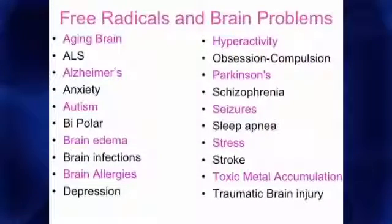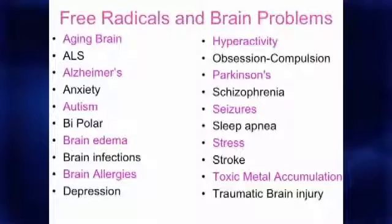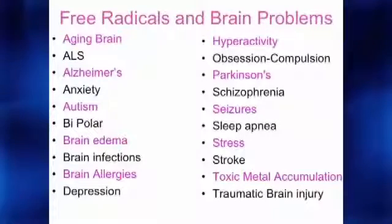Free radical and brain problems. These are all, again, scientifically documented: free radicals are an important part of the problem in aging brains, ALS, Alzheimer's, anxiety, autism, bipolar, brain edema, brain infections, brain allergies, depression, hyperactivity, obsessive compulsive, Parkinson's, schizophrenia, seizures, sleep apnea, stress, strokes, toxic metal accumulation and traumatic brain injury. All of this is documented by scientific studies that say these are related to an excess of free radical formation in the body, in the brain.